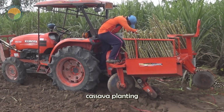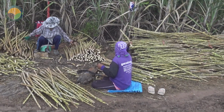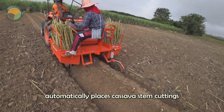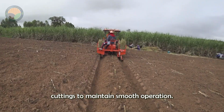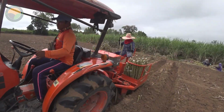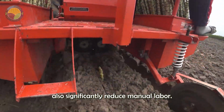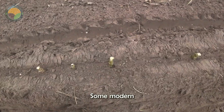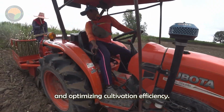In some areas, cassava planting is supported by planting machines, which help reduce labor costs. The machine automatically places cassava stem cuttings into furrows at the appropriate spacing and depth, while farmers continuously supply cuttings to maintain smooth operation. Thanks to automation, cassava planters not only increase productivity, but also significantly reduce manual labor. Some modern versions are equipped with an automatic fertilization system, providing nutrients from the start and optimizing cultivation efficiency.